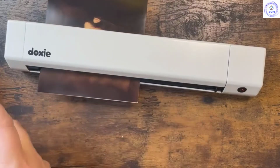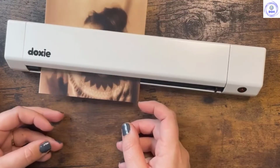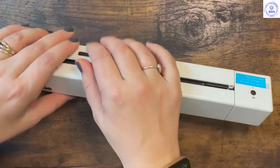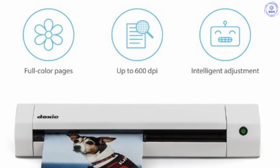It works on pictures, too. This little baby is such a godsend. I've been able to whip through my pictures in no time. I think in the day that I've had it, I've scanned more than 1,200 pictures, says one reviewer.